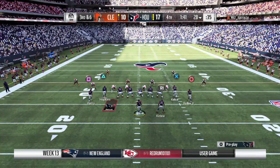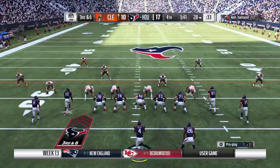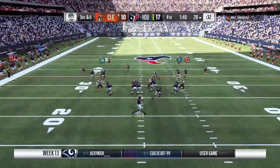Black 99 Philly. Tiger, Tiger, Tiger. Watson.